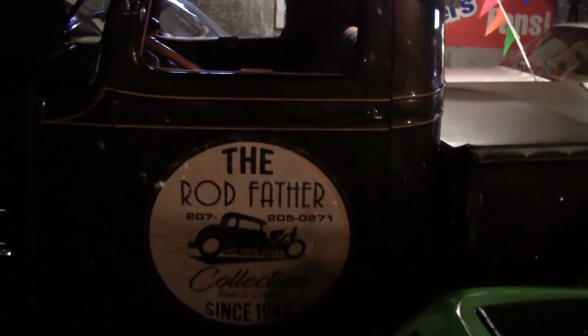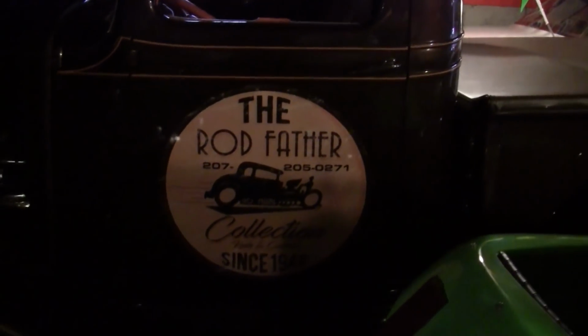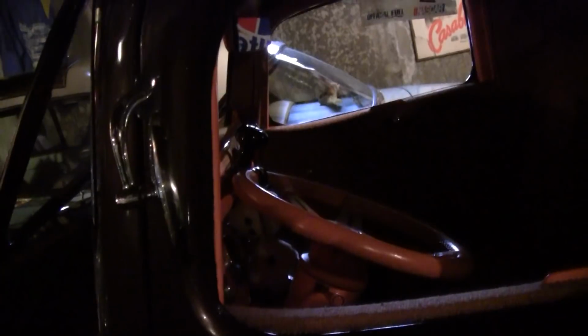And what year is this pickup? 36. Here's the motor. That's all modern setup. That's pretty. This an automatic also? Yeah. That's about all I want now, automatic.